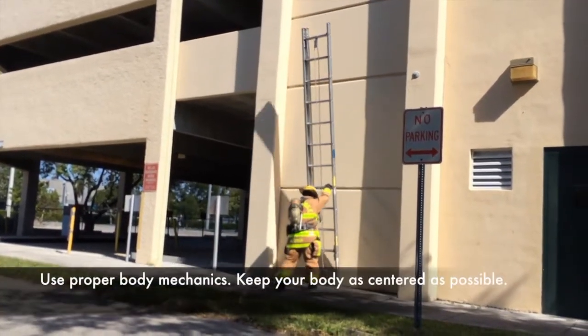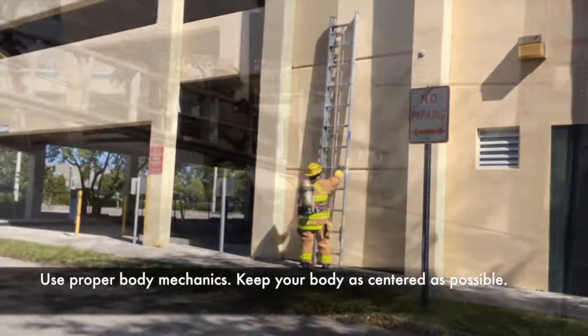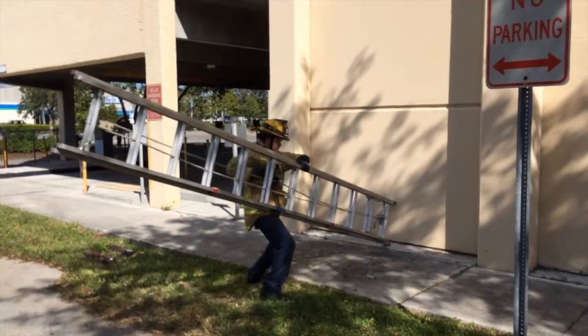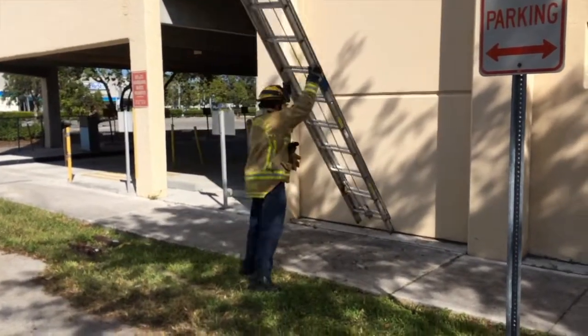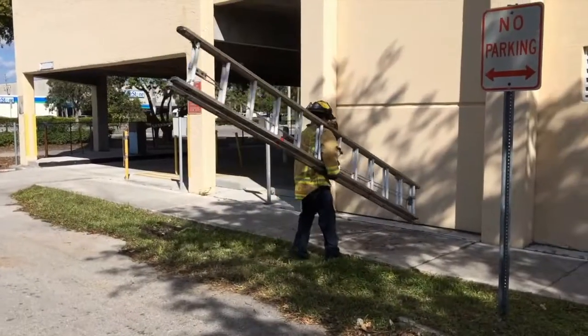Note the body mechanics. As this firefighter places the foot of the ladder where the building meets the ground, he then allows the ladder to rest briefly on his thigh as he moves his hands to the beams. The ladder is then pushed in one smooth motion, keeping the core of the body as centered as possible.